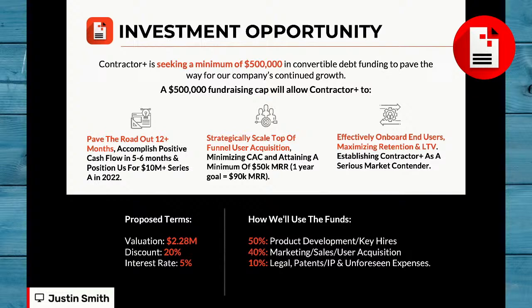Strategically scale our top of funnel user acquisition. So scientifically scale the top of funnel user acquisition would be the word to say. So, not just throwing a bunch of money at ads, but actually scaling up what works and scaling back what doesn't. Our target's 50K MRR, but we believe that with the right partner, with the right capital, we can accomplish $90,000 to $100,000 in monthly recurring revenue in 1 year.